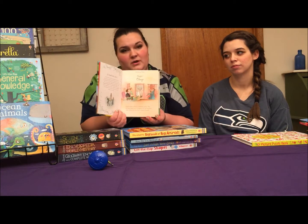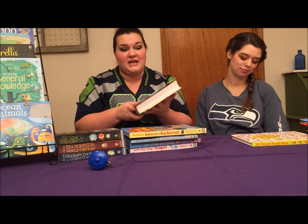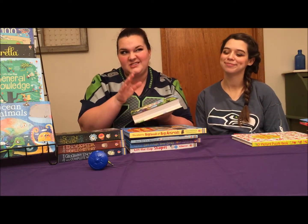Although this one actually does have chapters inside each of the stories. So for example, this is chapter 1. So if at bedtime you don't have time to read the whole story of the Railway Children, then just read one chapter.